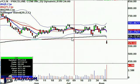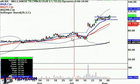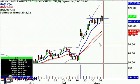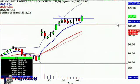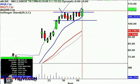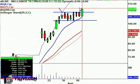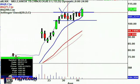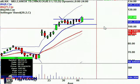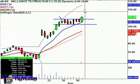MLNX, the one bright spot here. I talked about this yesterday in the VTF, above this 109 area. The stock is breaking out today, very convincingly, into this 8-period EMA here, and above prior highs. Keep an eye on that one for short-term strength and even potentially higher prices.